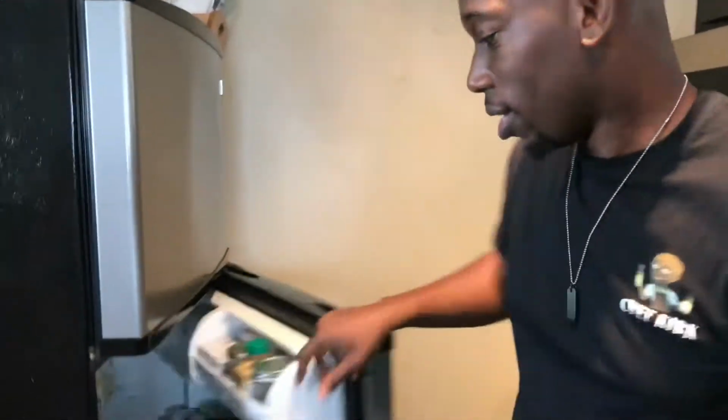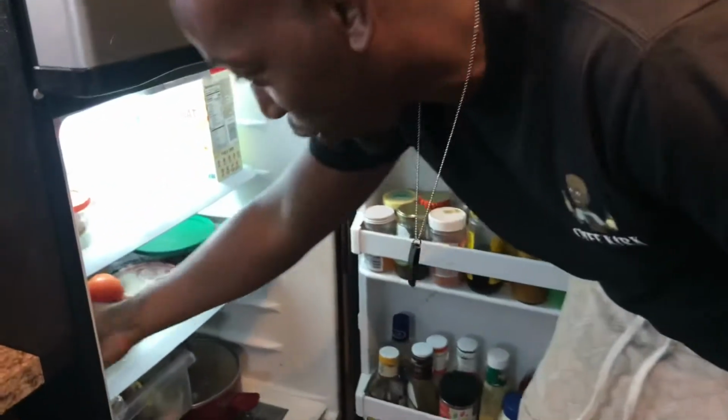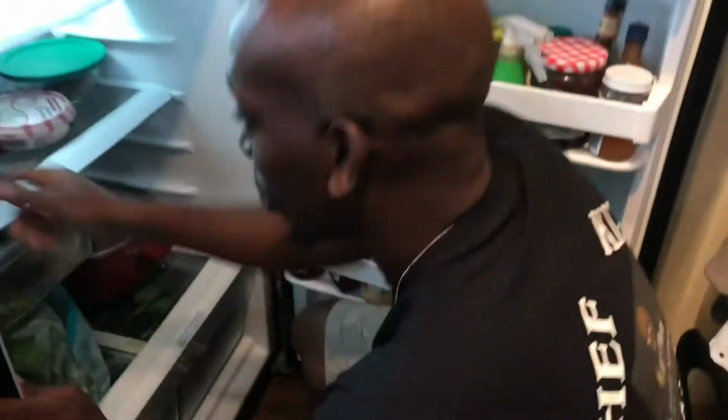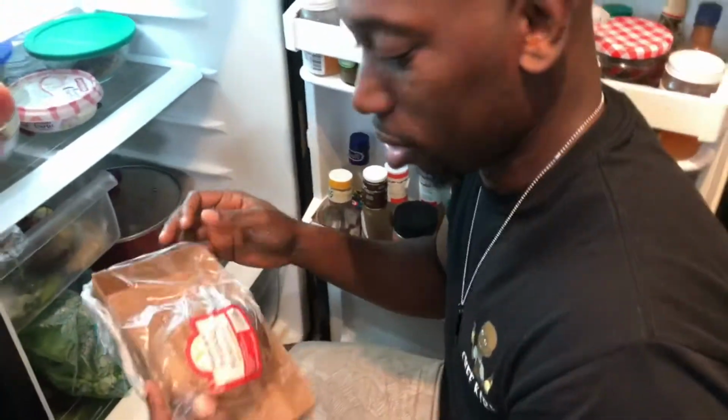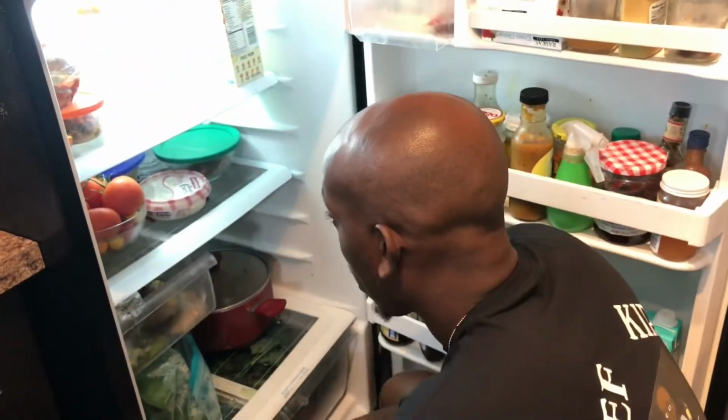Let's go to our refrigerator, see what we got up in that bad boy. Someone went shopping! Ish. Off the rip, I see some asparagus. Asparagus, that's good for you. That's good for your body right there. Alright, let's see what we can do with that. I had this Portobello mushroom, I'm gonna see what I can do with that bad boy.